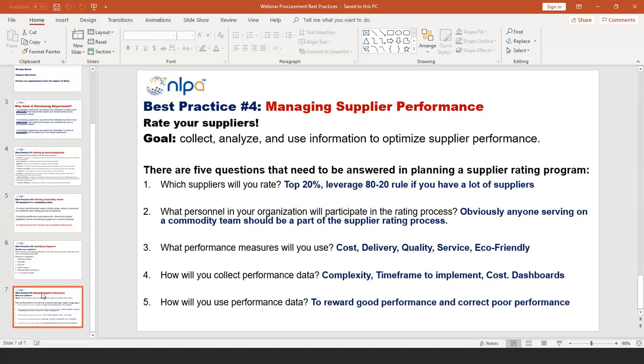On the matter of best practice number 4, the goal. Make sure that we view each one of these best practices with a goal. The goal on collecting supplier performance data is to collect the data, to analyze it, and to use it. Please make sure we utilize the data and leverage those dashboards, so we are able to make decisions to mitigate risk and to improve how we service our internal customers and our external customers. So make sure there's a goal behind the practice, and to be able to get buy-in.